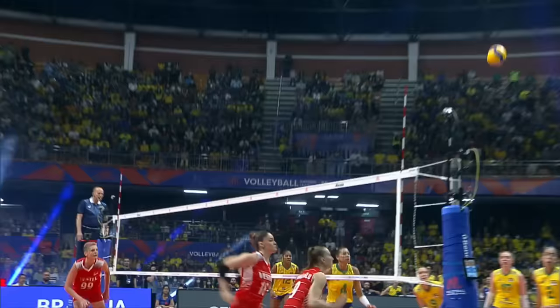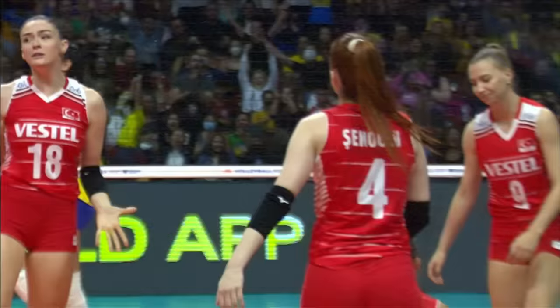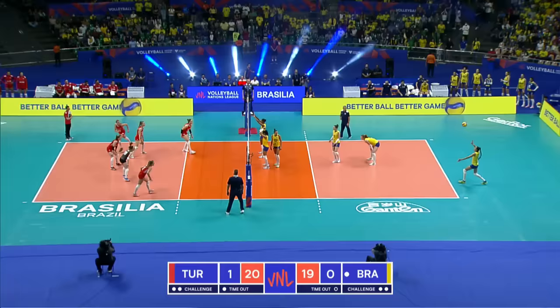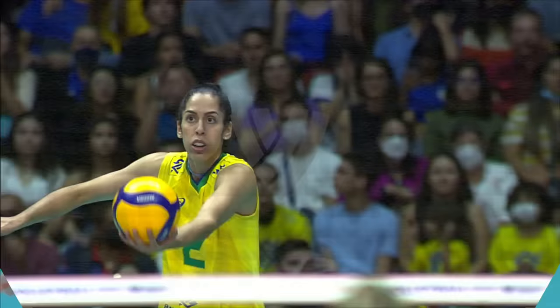20-19. Well, if they can hold here, we're going to have an absolute barnstormer of a finish to the set. Otherwise, Turkey can serve out. So Diana, she went safe last time. Again, pumps it down the middle, gets the ace, Brazil level, 20 apiece, and the Nilsson Gymnasium erupts.